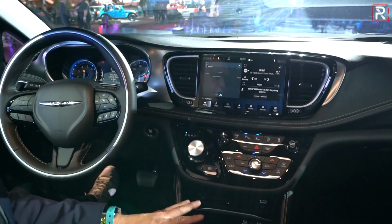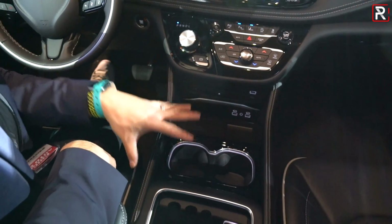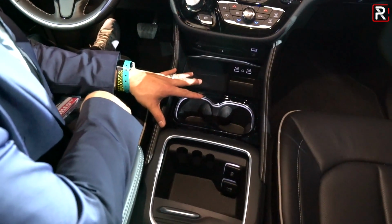Now, coming down to the center console, Chrysler now offers a choice of 2 distinctive consoles. This is the more basic console, which is very similar to the previous generation.